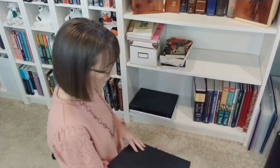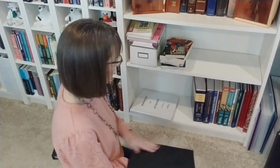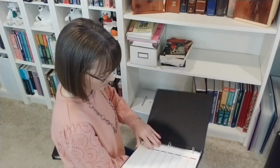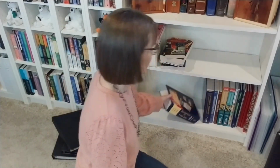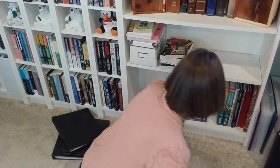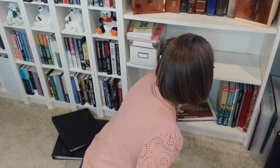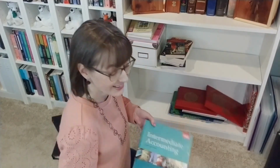Scrapbooking. Empty binder. Pretty much an empty binder. Goodbye. Goodbye. Goodbye. I've totally blocked myself in here. Goodbye.